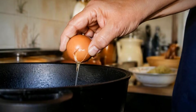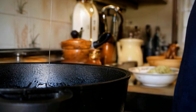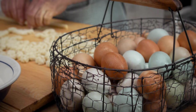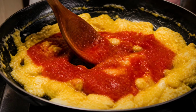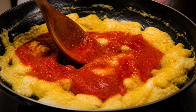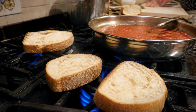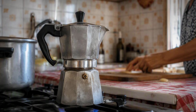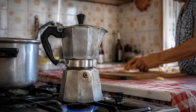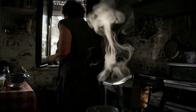While that dough sits, actual breakfast comes together fast, because with this many people, you can't spend 2 hours on the first meal of the day. Eggs from a neighbor's chickens, a pan of them scrambled soft with a spoon of the previous night's tomato sauce stirred in at the end, and bread from yesterday, sliced and toasted directly on the stovetop grate instead of a toaster. Coffee brews in a stovetop mocha pot, 3 of them running at once to keep up with 15 people, and the smell of it fills the kitchen before anyone's even sitting down.